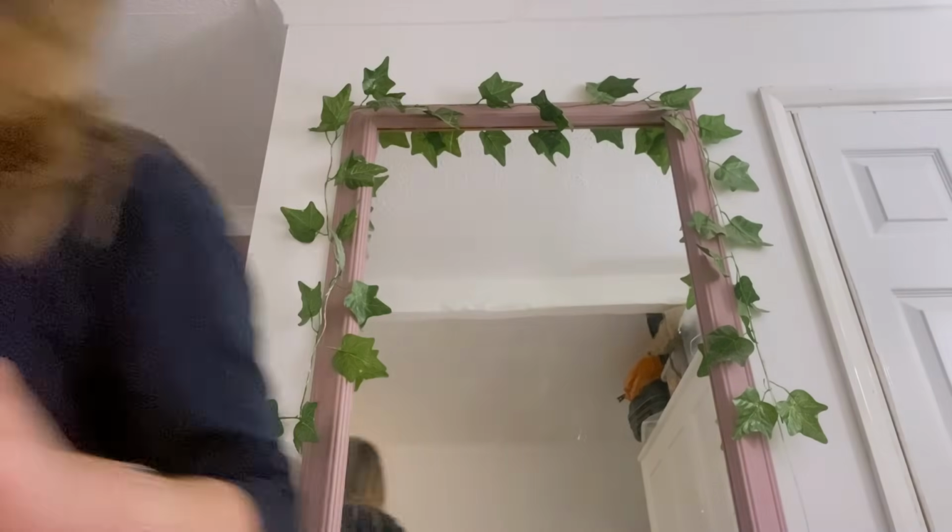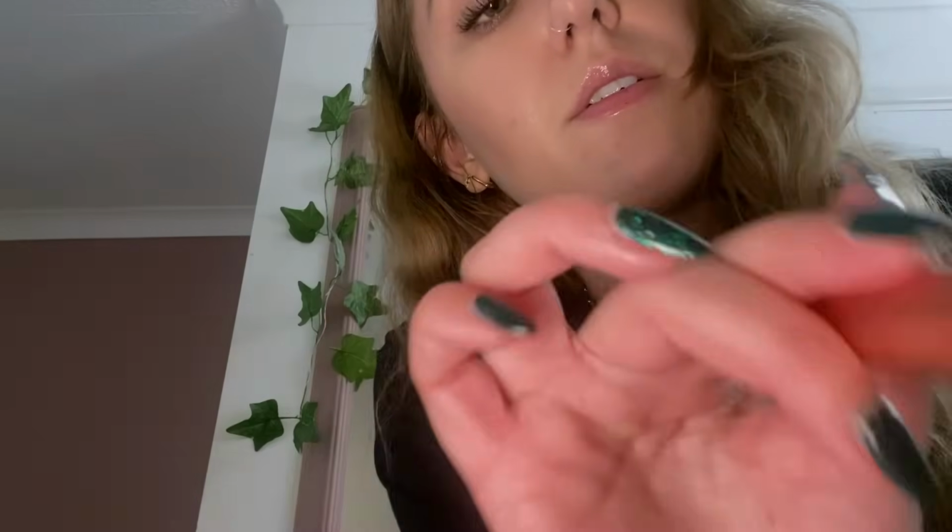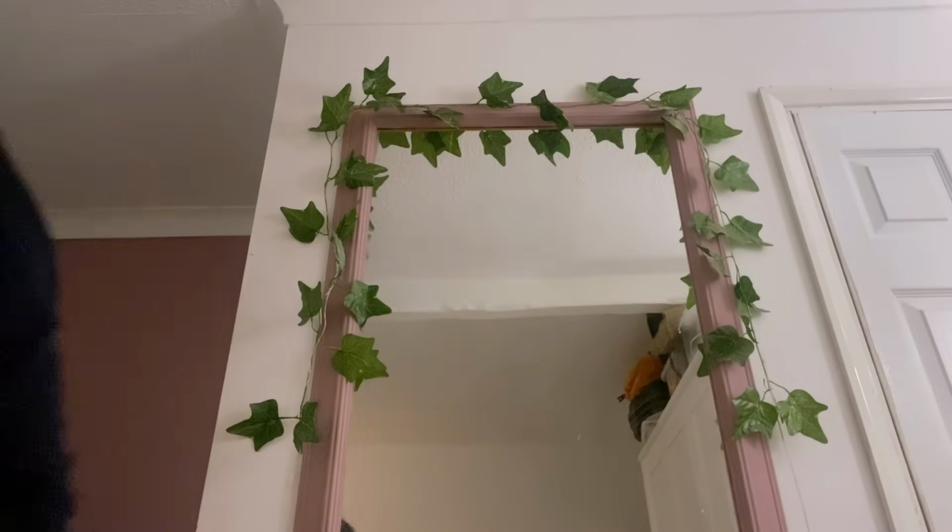Yes, there's boxes everywhere. All the stuff that we'll need. Okay, again, I'm just going to dab that in with the brush. Just let that set for a moment.